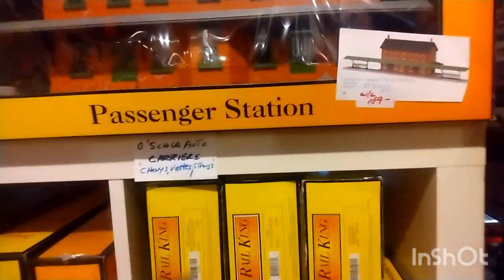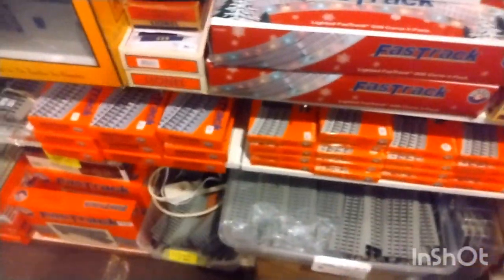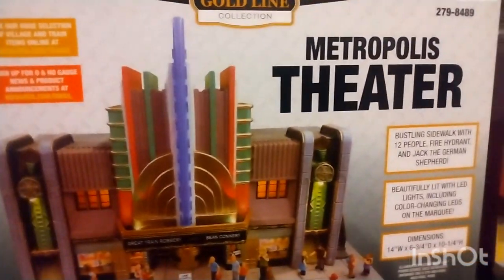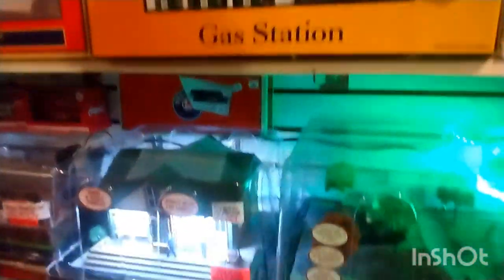I'm coming to the back to look at a few of the houses. This is a nice passenger station. I think the price is $189 for that. Okay. Now they got the fast tracks down here. This is a beautiful movie theater. Let me see who makes it. Gold Line, $249. No, I can't do that.